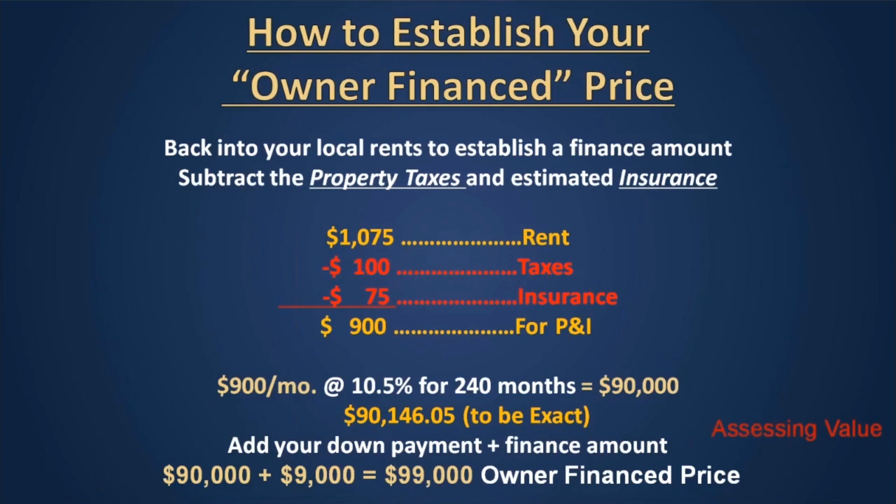What we're trying to do is keep this renter who's paying $1,075 a month, make him an owner for $1,075 a month, plus or minus a couple of bucks. So we need to establish how much he can pay for principal and interest, and by the time he adds his taxes and insurance, he's going to be back where he was. So in this formula, he has $900 left over for principal and interest.